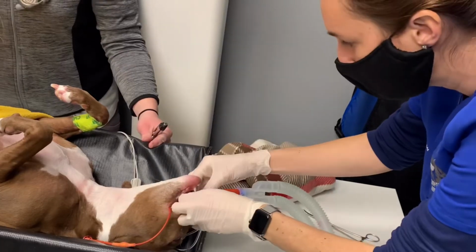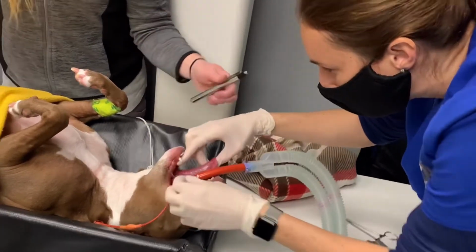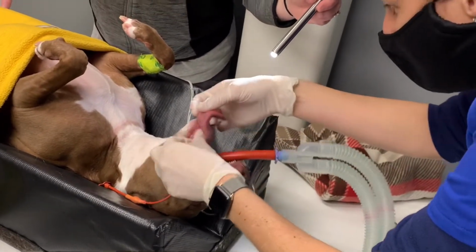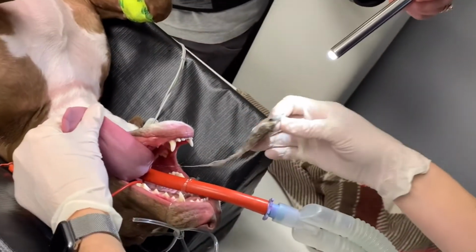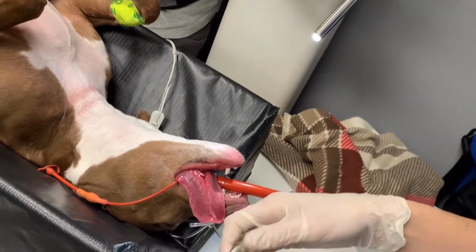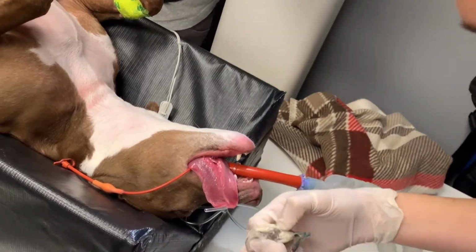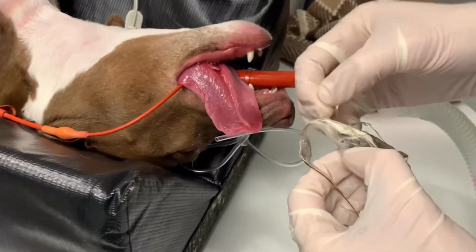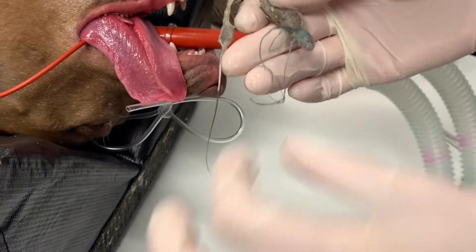Okay, so we have an endotracheal tube in here now to control her airway. Again, this string was wrapped around her tongue, so we're going to see if we can slowly get this out. Well, here's probably what we were seeing in that esophagus on x-ray. There was a glob of material that was stuck in there. It was irritating. And there's some hair and some other material in here.